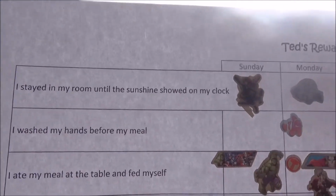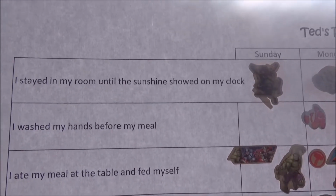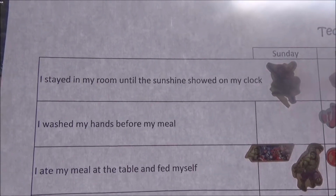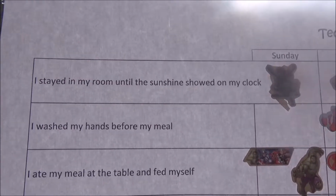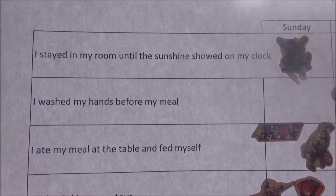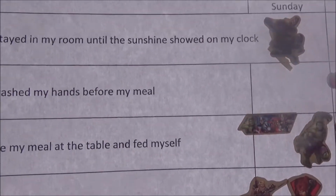So the first one was, "I stayed in my room until the sunshine showed on my clock." We were finding with Ted that he tended to get up and just come into our room and lie on the floor, and then if mummy got up before daddy he'd start bugging daddy for the iPad and things. So basically we bought him one of those grow clocks which never worked before, but when we implemented this he now stays in his room until the sunshine shows on his clock, and when he does he gets a sticker on his chart, and touch wood, it's been working really well so far.